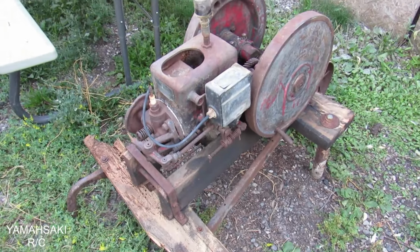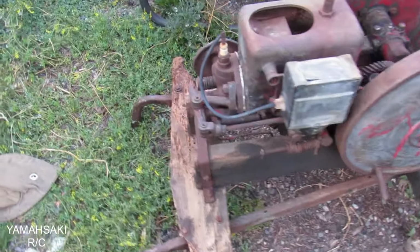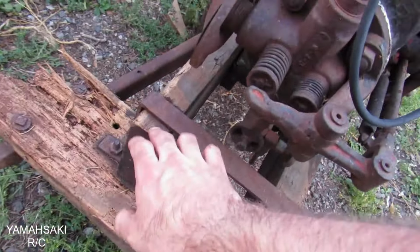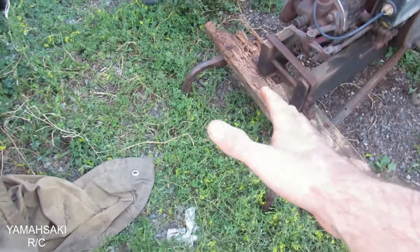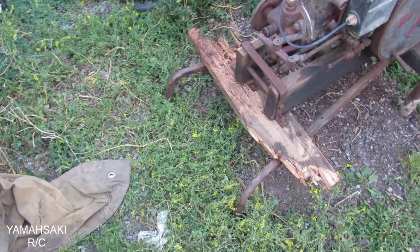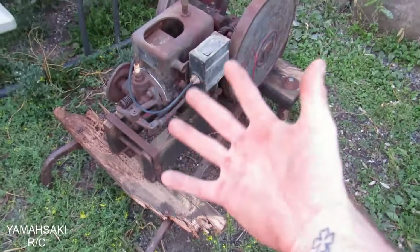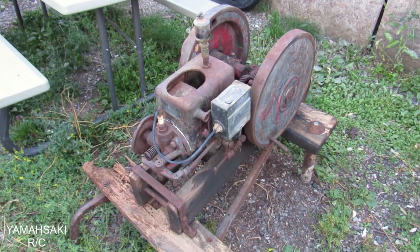I'm not kidding. And aside from it being buried and me not realizing, because I did see this framework here, but I didn't see any of this. I had to move 4 transmissions out of the way and an engine block just by my own bare hands. That's how dedicated I was to get this thing out of there.